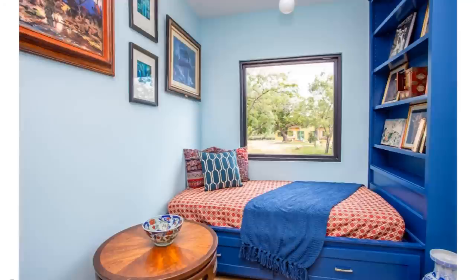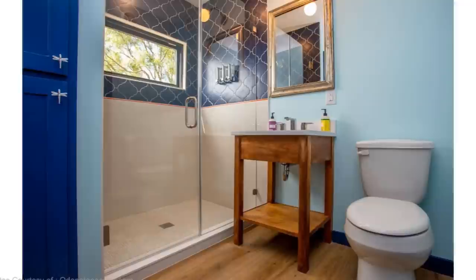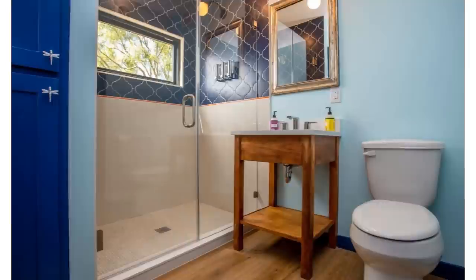The suite is outfitted with a stylish bathroom, which features a toilet, a vanity area, and a glass shower cubicle lined with blue tiles to complement the color theme of the suite.